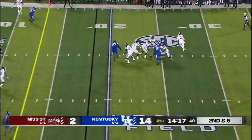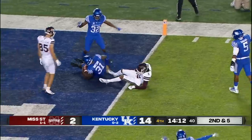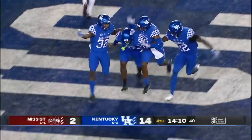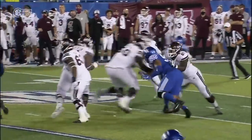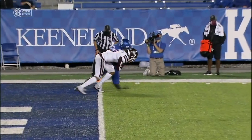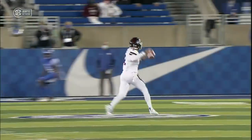Three-man rush. Rodgers on the move to the goal line. Picked off. Taken away by Boogie Watson. Over the top of him, and this time, Boogie Watson dropping back under coverage. He's a little late to get back to this one, but gets a hand in there and then has the awareness to rip it away. It's like a no-look interception there.